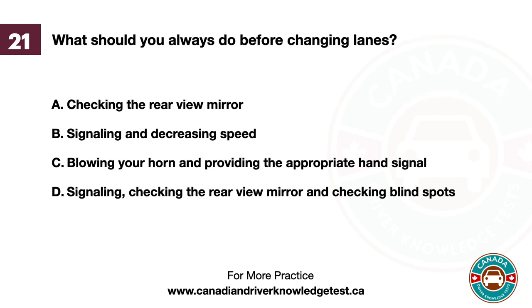Question 21. What should you always do before changing lanes? A. Checking the rearview mirror. B. Signaling and decreasing speed. C. Blowing your horn and providing the appropriate hand signal. D. Signaling, checking the rearview mirror and checking blind spots. The answer is D. Signaling, checking the rearview mirror and checking blind spots.